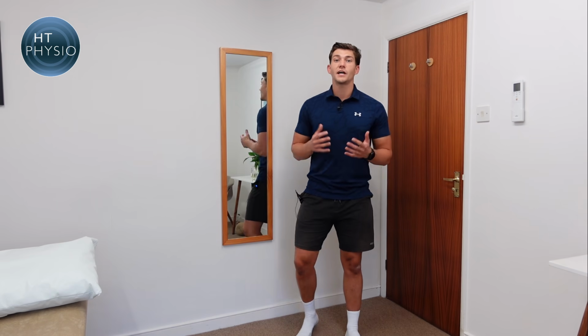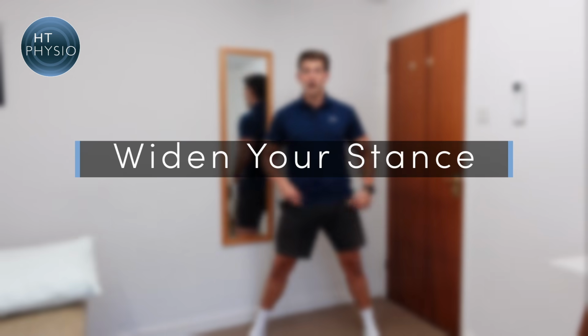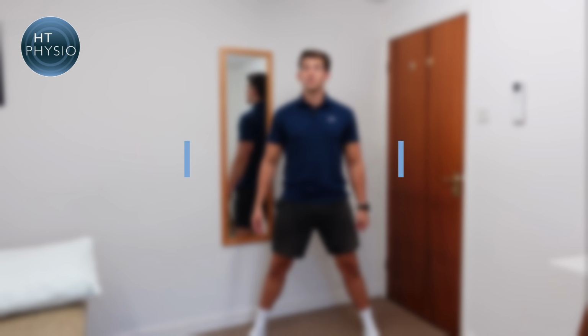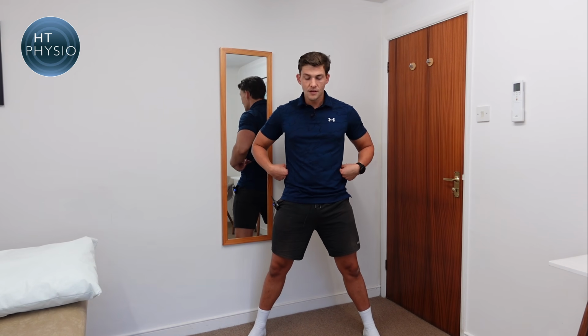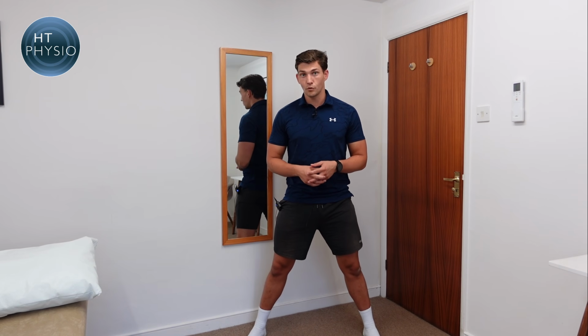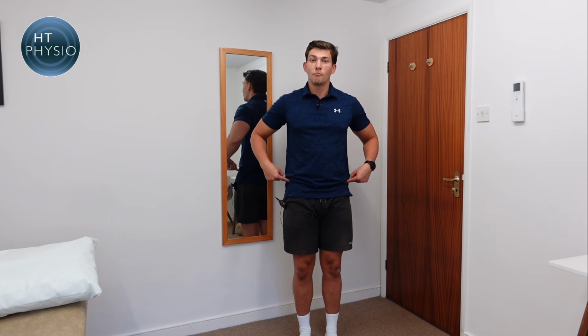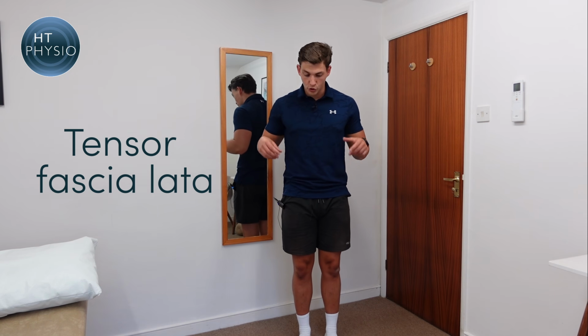Now, the second tip to help back pain when standing is to widen your stance. Now, when people stand like this, many people are surprised to feel that it takes a hell of a lot of stress off the lower back. And the mechanics of this are quite simple. Basically, we have a very small muscle that lives at the front of both hips called the tensor fasciae lata, or the TFL for short.